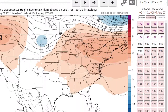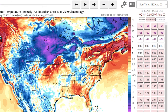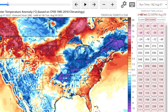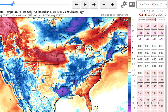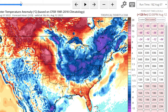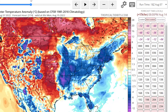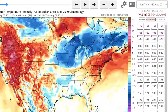So if we go to our temperature anomaly chart here, you'll see above normal in the east. Here we are, still dealing with the heat. Tuesday, still dealing with the heat. That's the last day we're dealing with it, because Wednesday things start dropping. And by Thursday, it looks like we're just slightly above normal. And then by Friday, look at all that. We really start cooling down. And here comes the cool air. You can see here, look at that. We're going to be below normal for the weekend, maybe much below normal for the weekend. All right.